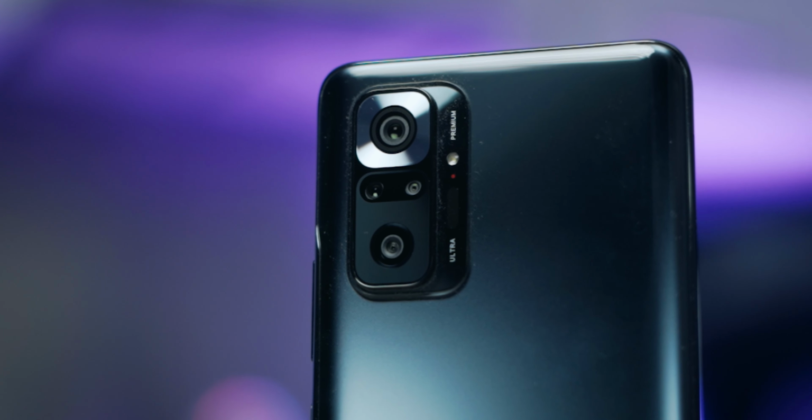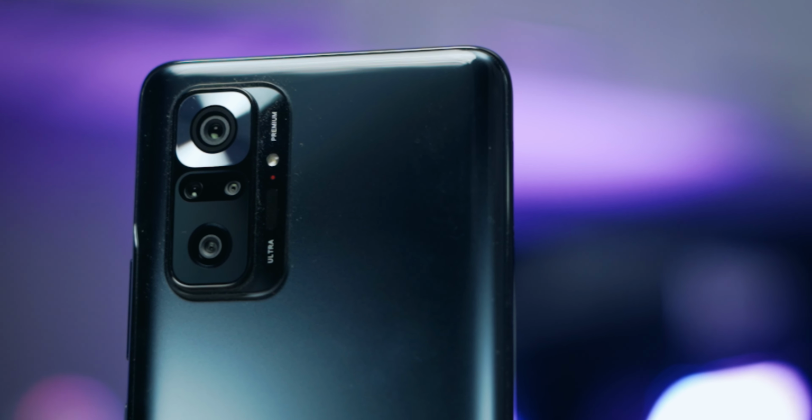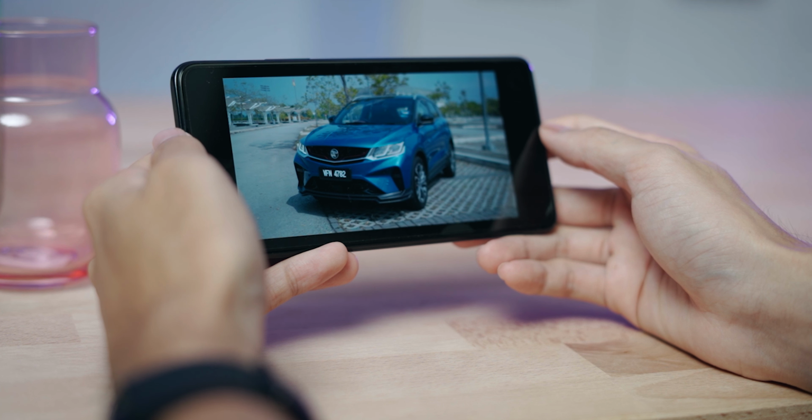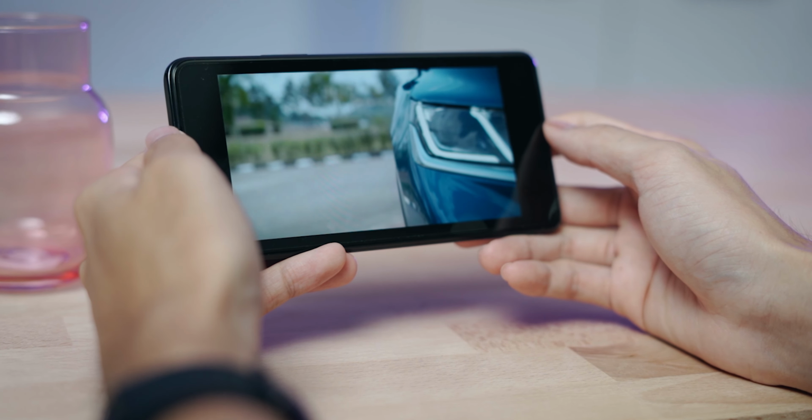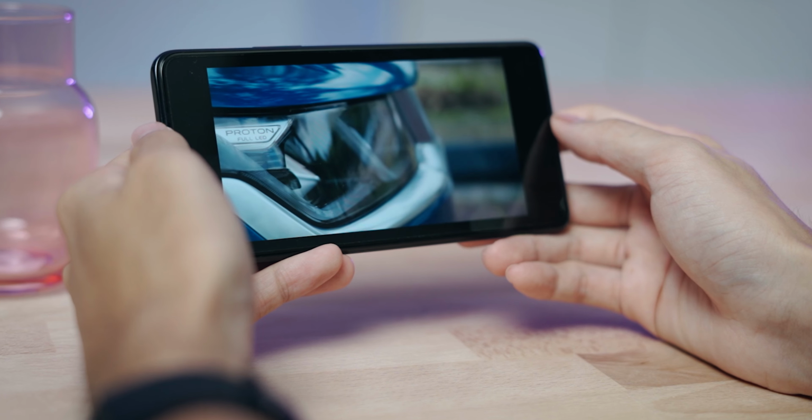There are no other mid-range smartphones that offer this feature set at this price point. If you can live with the subpar ultra-wide angle lens in low light conditions as well as the not so great software experience, you will be very happy with the Redmi Note 10 Pro's performance, battery life, and fast 120Hz AMOLED display. And that is it for this quick review of the Redmi Note 10 Pro.